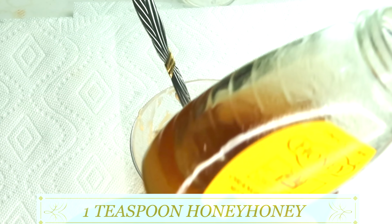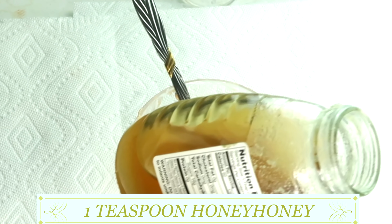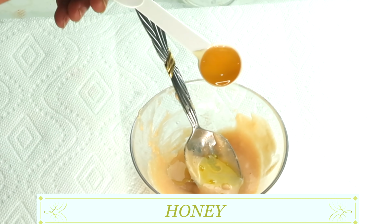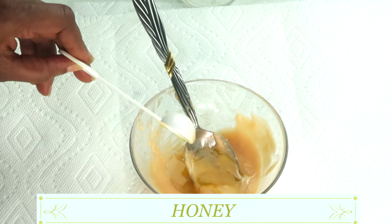Next, we are going to use some honey, and use the honey of choice. Make sure to check the sugar content. Raw honey is better. Now, I'm going to use a teaspoon of the honey, and I'm pouring this in.